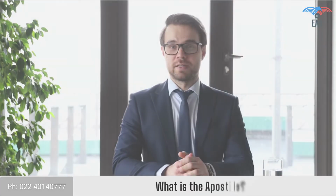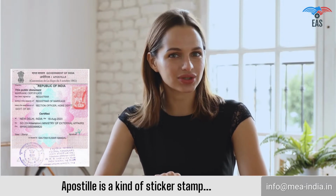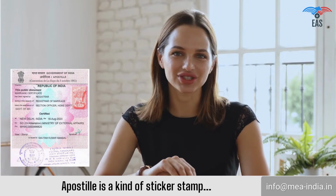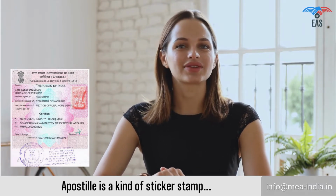What is the apostille? Apostille is a kind of sticker stamp that legalizes documents in a specific format, a recognized certification of legitimacy admitted by nations that are members of the Hague Convention of 1961. It ends the requirement of embassy legalization for foreign public documents.